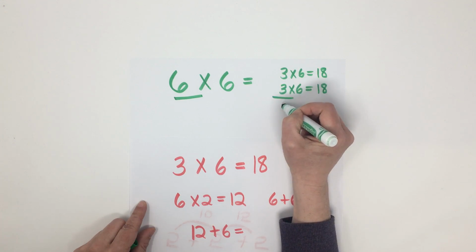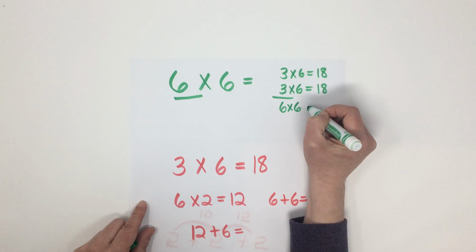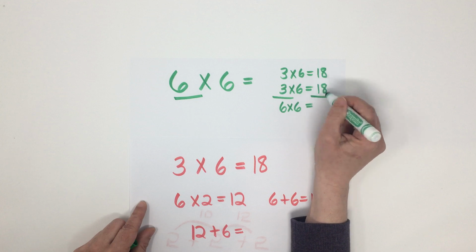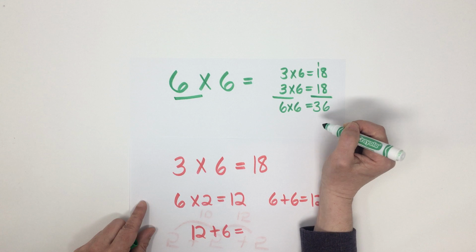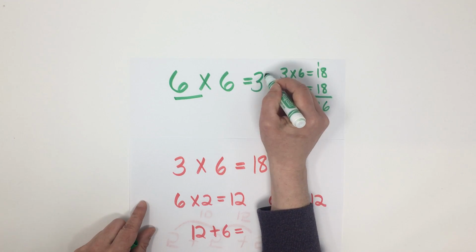So 3 times plus 3 times is 6 times. And then 18 plus 18... Well, that's pretty easy. 8 plus 8 is 16. And then 36. So 6 times 6 equals 36.